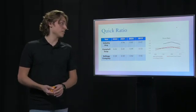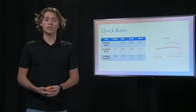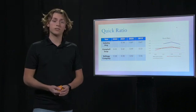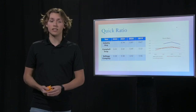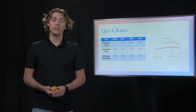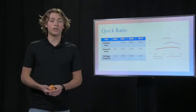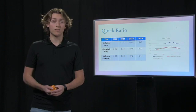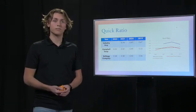The next ratio we have is the quick ratio. The quick ratio measures a company's ability to convert liquid assets into cash and to pay for short-term liabilities. This ratio is similar to the current ratio, but does not account for inventory as part of assets. Both companies stay in a range between 0.25 and 0.49. The data given falls below the industry average, pointing towards a weaker ability to pay the short-term liabilities.